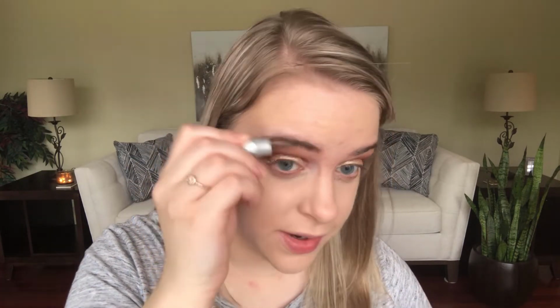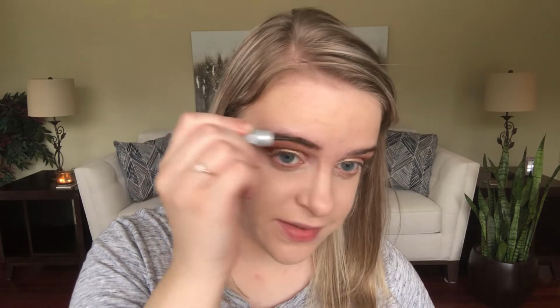And then I set it with this little sample from Benefit. This is the Give Me Brow in the shade 3. I keep on meaning to repurchase this. Whenever I get a 20% off coupon, maybe I will get this because I do like this product. I think it's a pretty good match for me too, especially because I got this as a freebie from Ulta, and I think it's a pretty good match. I like it.